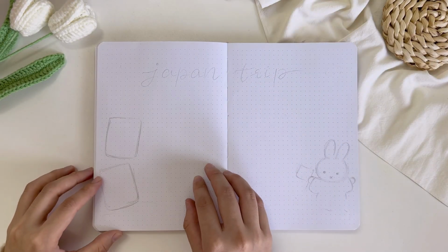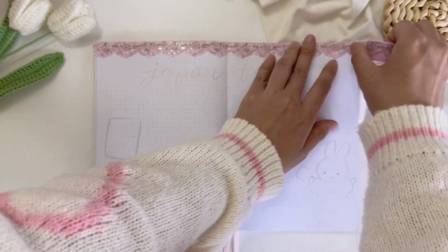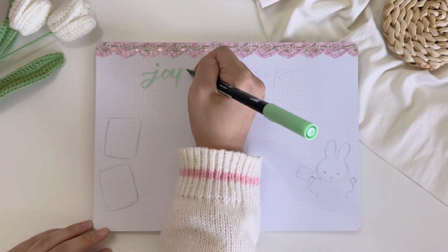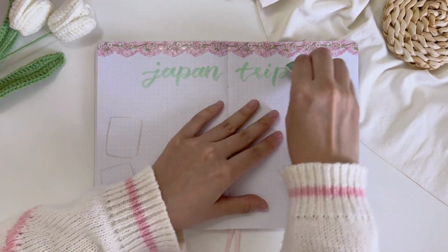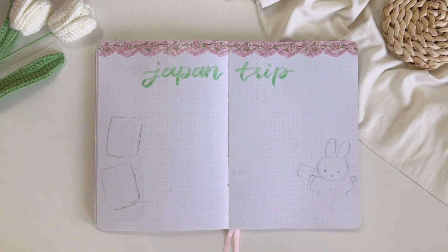And now moving on, the next 2 pages are dedicated to my Japan trip. It's a spread where I can write down the things that I need to do before my trip, such as booking the hotels or entrance tickets to certain attractions, or I can also use it to write down the places that I would like to visit during my trip.